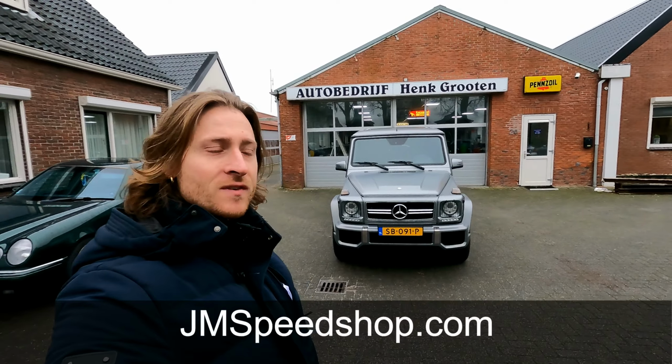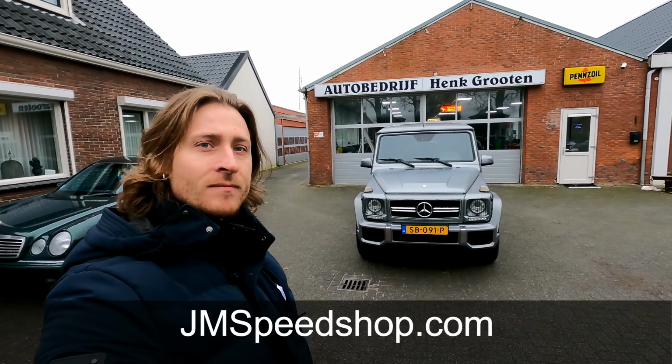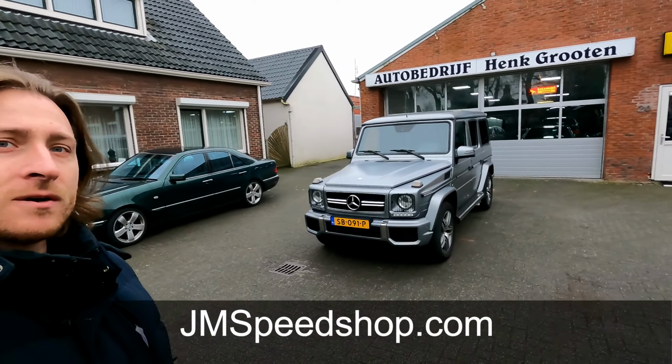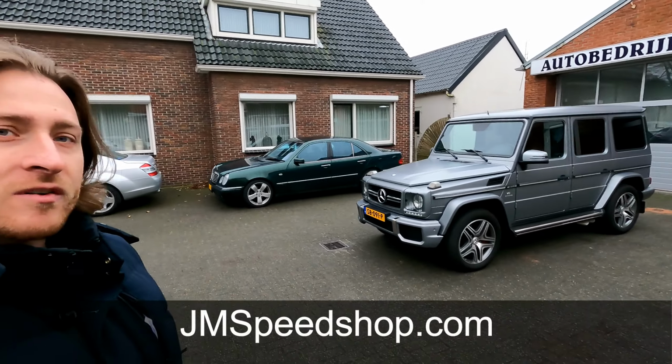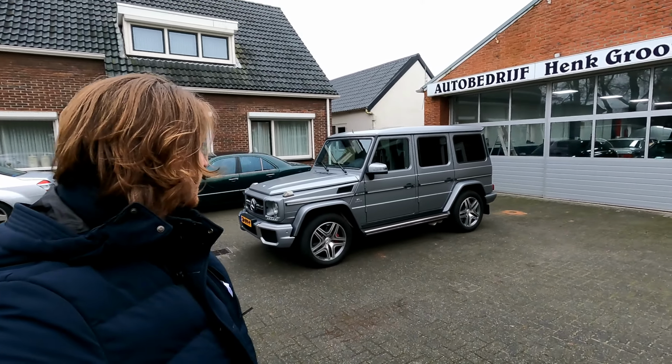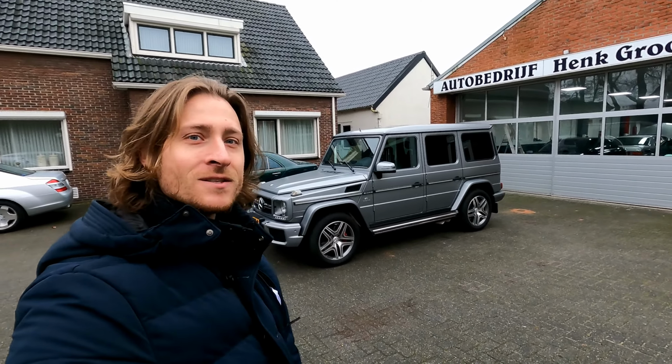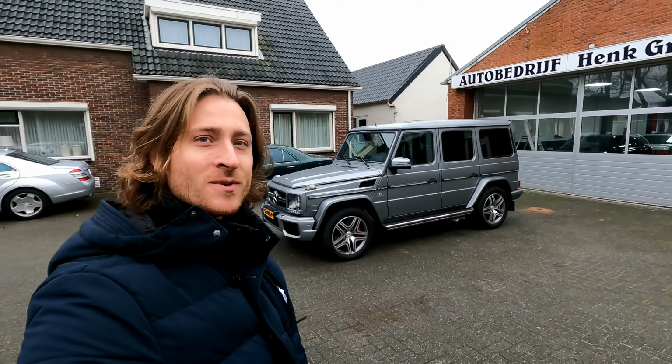Today we're going to drive this very nice G63 and I'm going to show you all the bits that belong to this nice car and very popular model. The G-klasse is sold out, so there's an order stop from Mercedes at this moment because they cannot build the amount that people ask for. So this is the model that's built between 2013 and 2018. It's called the W463, built from 1990 till 2018, this particular model.